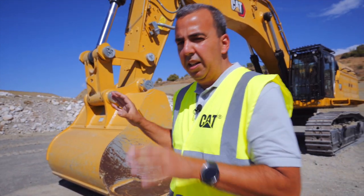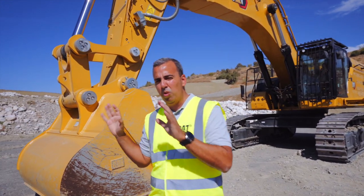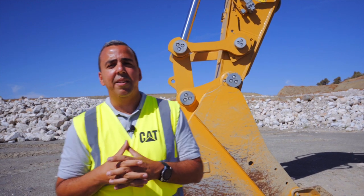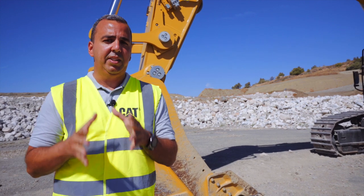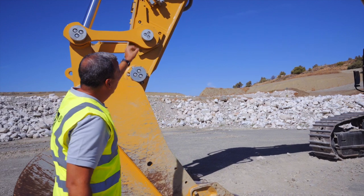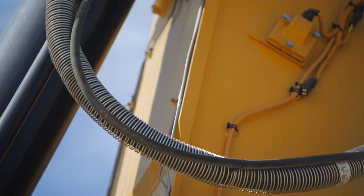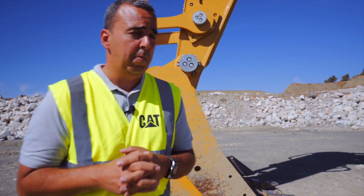So, as I'm right now on the back of the machine, I'm going to start with the front linkage, and we're going to talk about durability and reliability. Inside the front linkage, the stick and the boom, we have done a lot of redesign and reinforcement, inside and outside, to make the machine more resistant and more durable. Just to give you some numbers as examples, if you take the bottom plate on the stick, we have increased the thickness of that plate up to 14%, depending on the stick configuration, compared to our previous model.